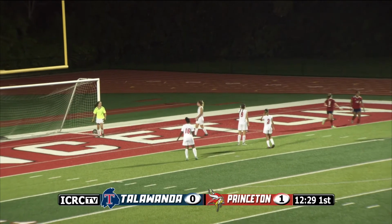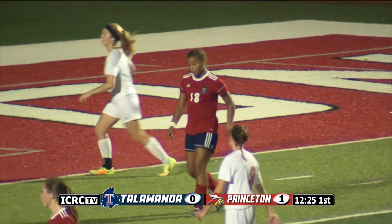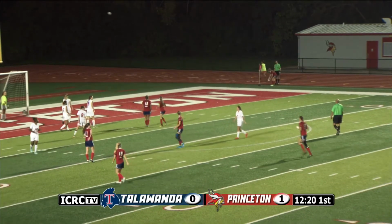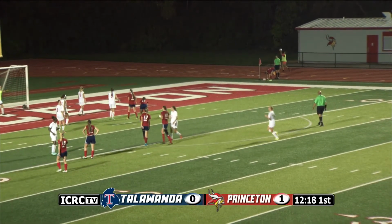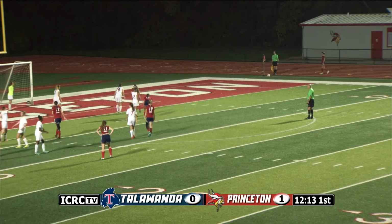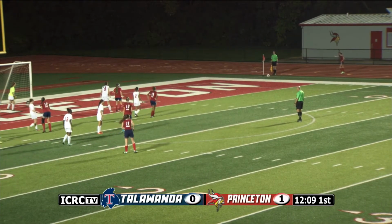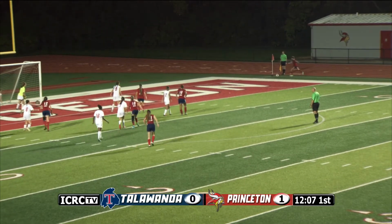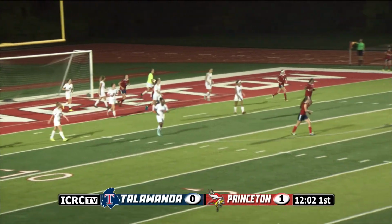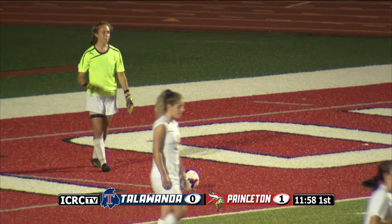Talawanda really only having two main strikers up front against a solid line of 5 Princeton defenders, and I don't care what kind of speed you have, 2 against 5 is not going to get it done here in the last 12 minutes, but a corner kick coming. It'll be Clark again from the corner. And this time right at Spiller. Spiller will collect and place for a goal kick.